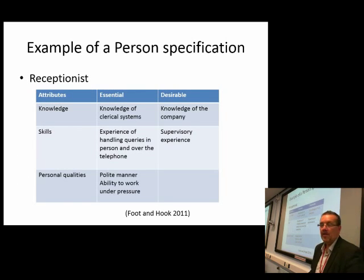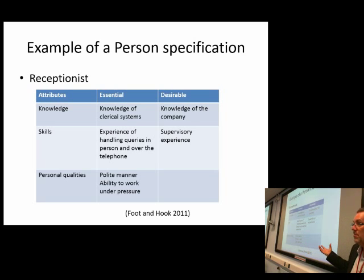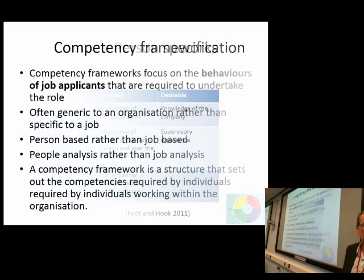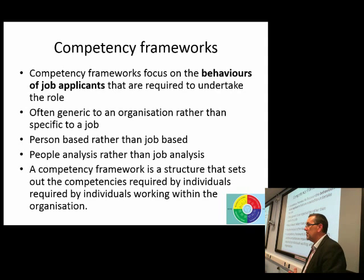Okay. So, again, a receptionist person specification, just as a for instance, just to see what it could look like. They are presented in different ways. That's the sort of thing you might find in there. There's a different way of describing a person specification that's coming around now. It's called the competency framework. And it asks you to describe your skills, knowledge, and experience in a slightly different way.